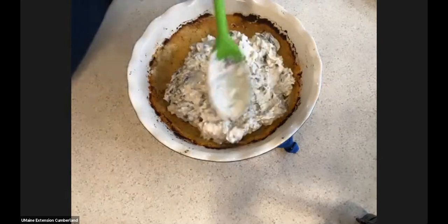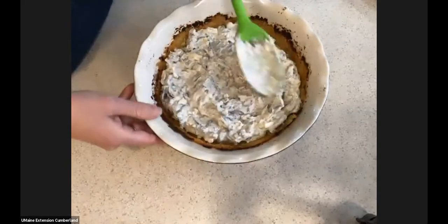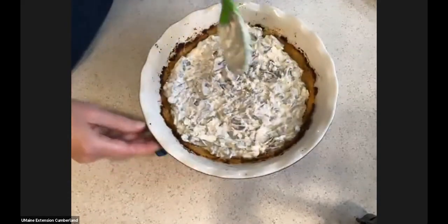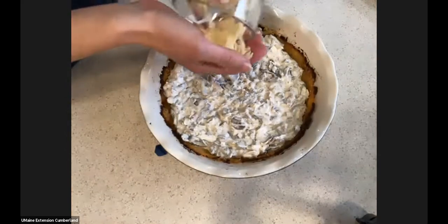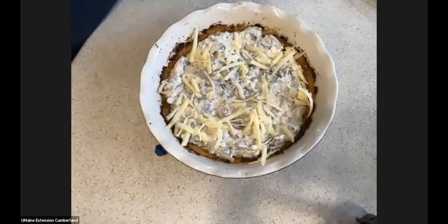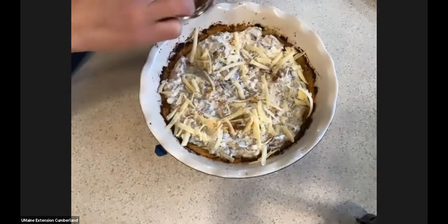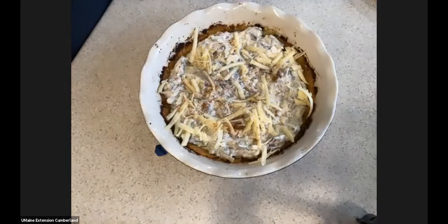And then you're gonna top it with a little bit more shredded cheese. I'm using a cheddar, but it's very forgiving. You can use whatever you have. And a sprinkle of paprika, which will give it a nice little smoky, peppery flavor. All right, a little bit of cheese on top, a little bit of paprika for color and spice. And then this gets baked for half an hour in a 350-degree oven.